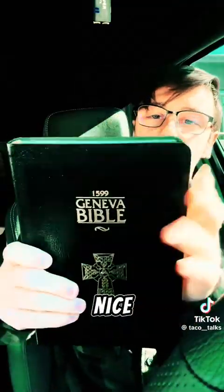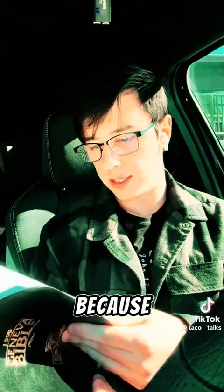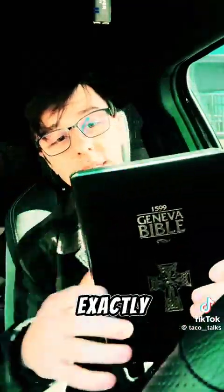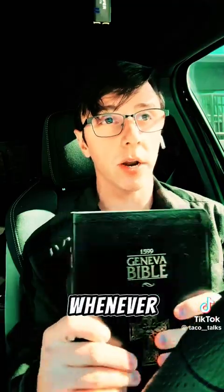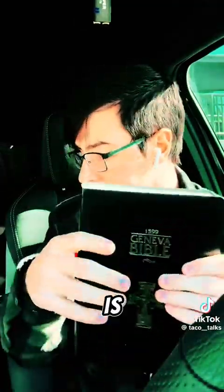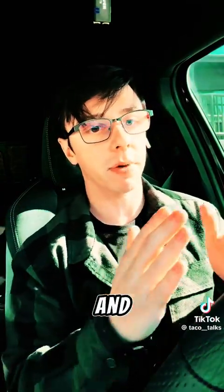Then I have myself a nice, beautiful Geneva Bible. This is the 1599 Geneva Bible. It is beautiful. It is hard to read because the words are spelt differently than now, but Geneva Bibles are awesome. This is basically exactly what the King James Bible is based on, so whenever people are like, King James Bible is the best Bible, you just have an upgraded Geneva. That's all it is. The Geneva Bible was the first one to actually separate everything by chapters and by verses.